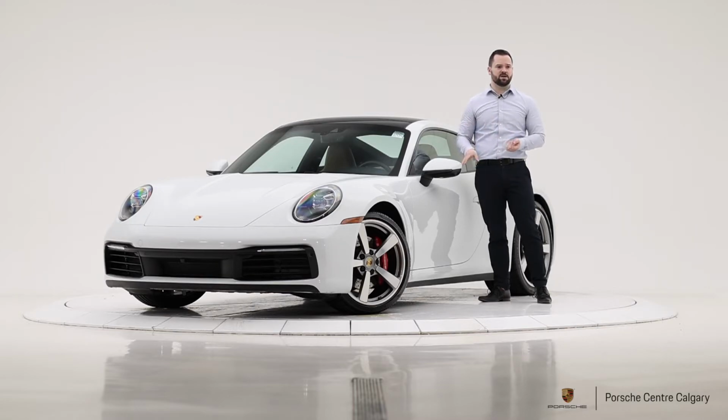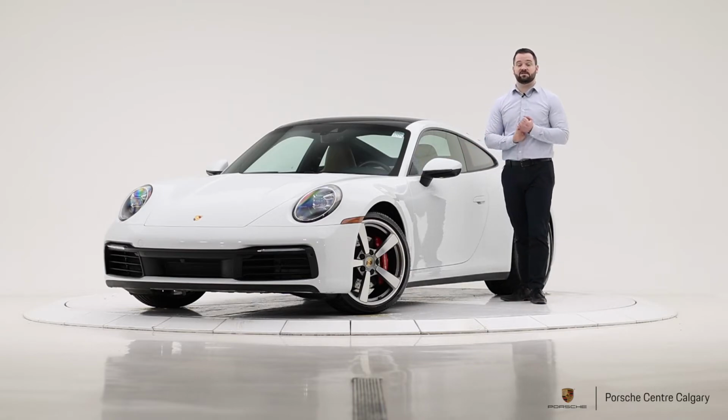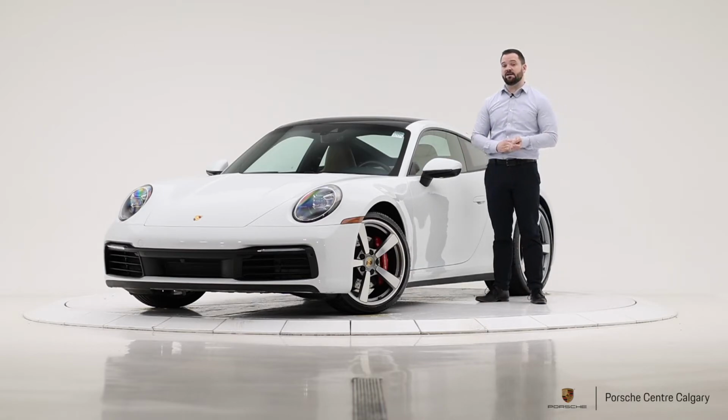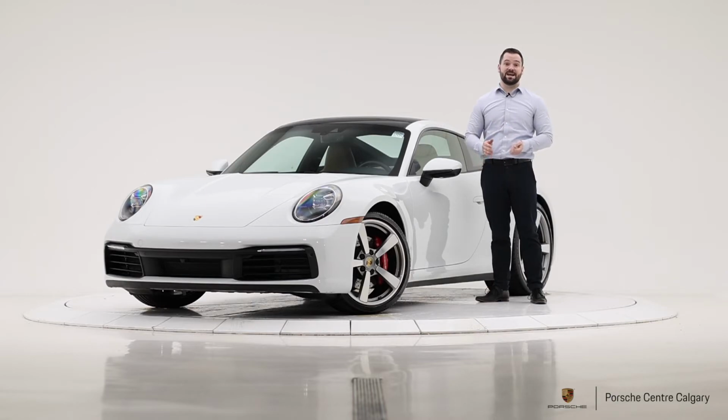And then let's talk a little bit about what we did to this one in terms of the reconditioning. So it is a Porsche Approved Certified Pre-Owned vehicle. That means it'll come with a little bit of extra warranty. On a regular new car, you get 4 years or 80,000 kilometers from the day you pick it up. With the certified cars, that gets extended to 6 years and unlimited kilometers.